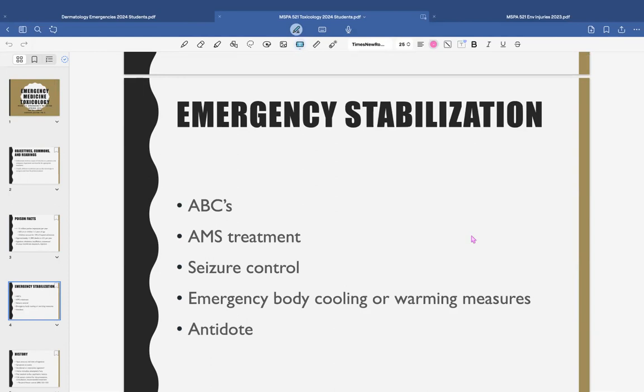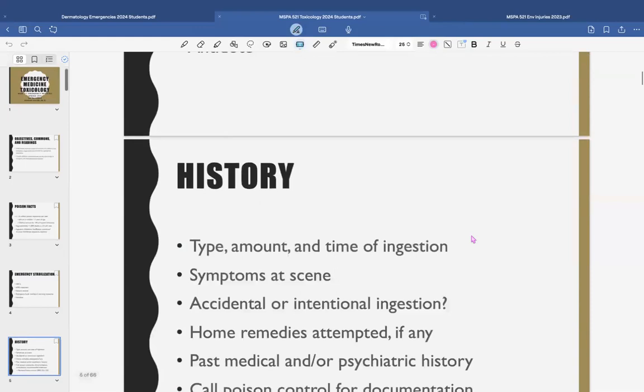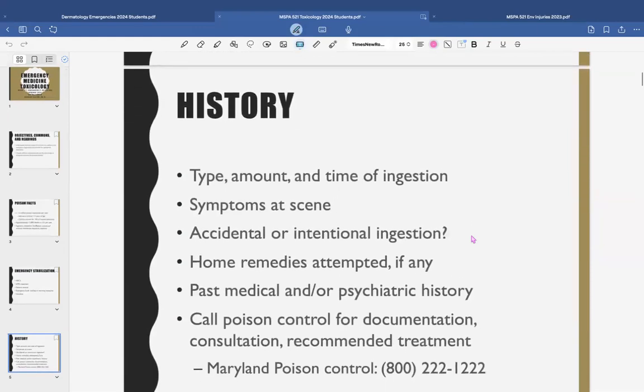So one thing you need to know, first of all, is what was the ingestion, how much, and when was the ingestion? Were there any symptoms at the scene? Was it accidental or intentional? Were there any home remedies attempted? The past medical or psychiatric history, and then call poison control to document consultants.